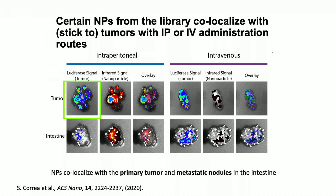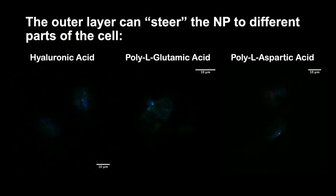Here you can see the tumor luminescence and the infrared signal from the nanoparticle are really right on top of each other. And even when we look in the metastases that occur in the intestine, we see this very nice mapping of our nanoparticle to where the tumor is, whether we inject intraperitoneally, which is into the abdomen, or intravenously, which is through the bloodstream. Although the IP version is going to give us better effect overall because we can get more accumulation.